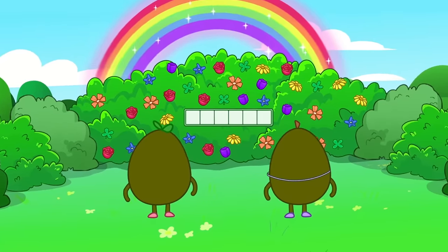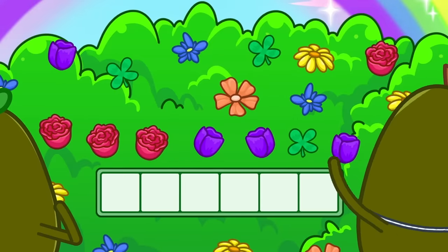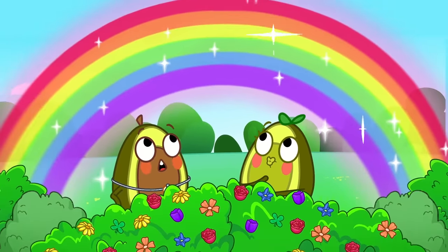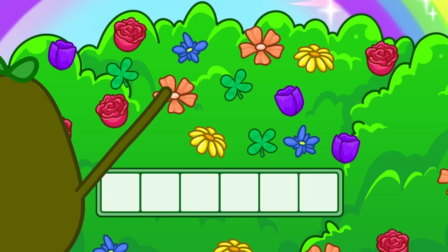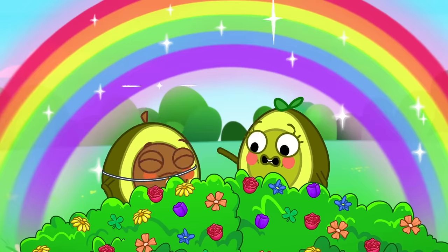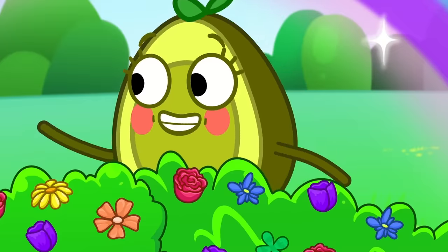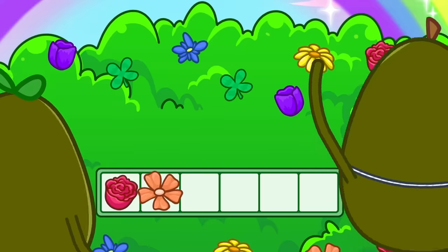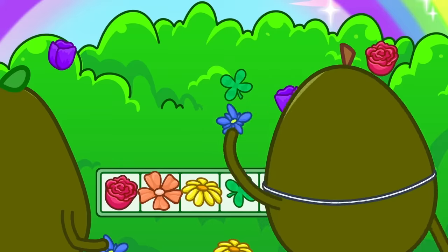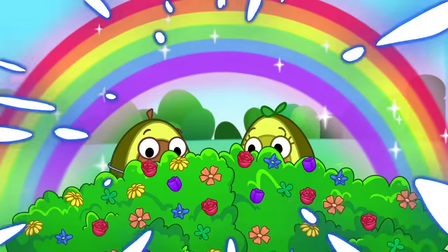It's another puzzle! Knows what to do. Look, we need the same colors. Red, orange, yellow, green, blue, and purple. The colors of the rainbow.